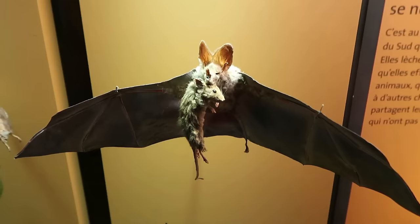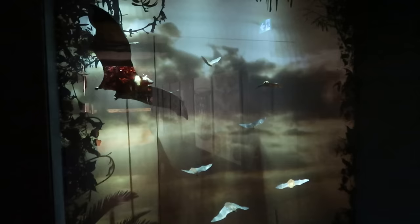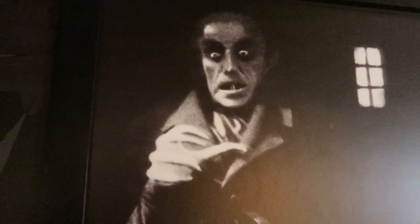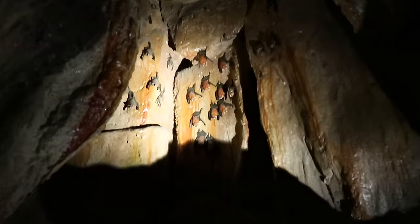Oh, look at this bat here, carrying a mouse. It bites into the mouse's brain and then flies away with it. Oh, I just noticed this over here. We have Batman here in the Bat Cave, but also Count Orlok from Nosferatu. Head deeper into the cave here. You can see the bats overhead there. I can see the little bats clinging to the cave wall.